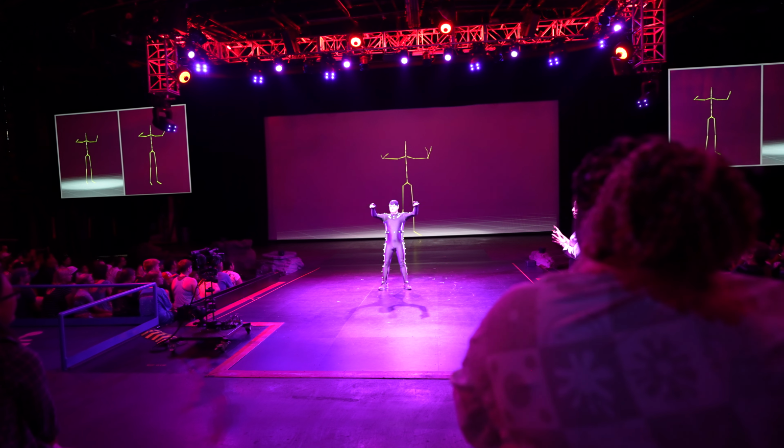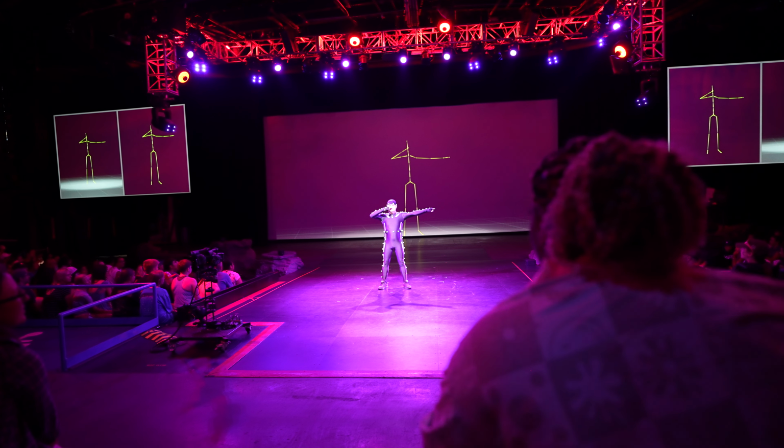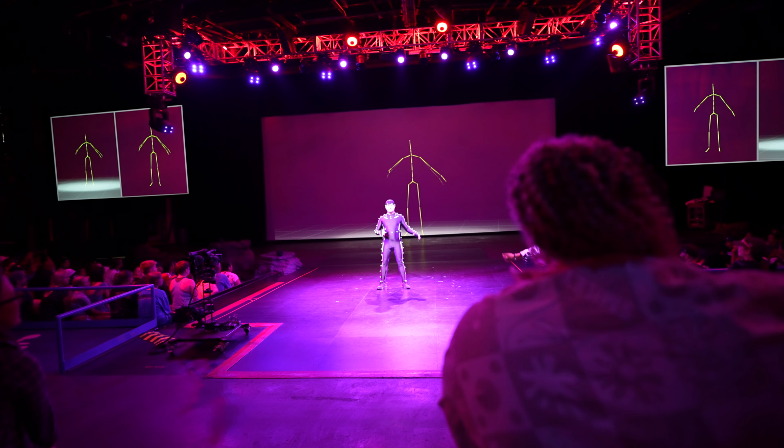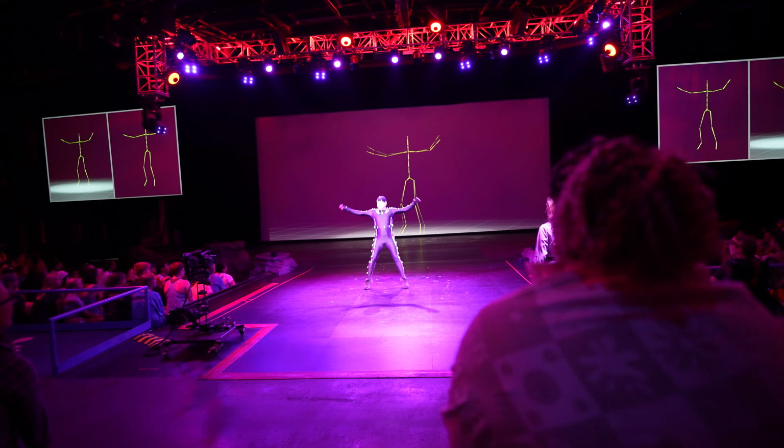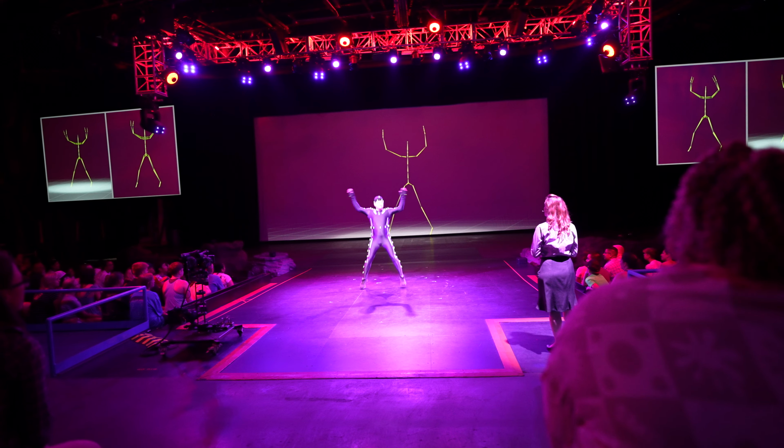We start with some simple movements so that we can calibrate our system. And you can relax your arms. Next, we do full body movements, start with jumping jacks. All right. Great. In a little bit, you can just jog in place.